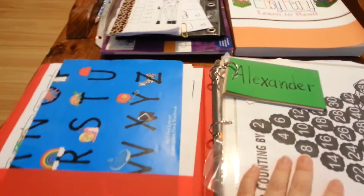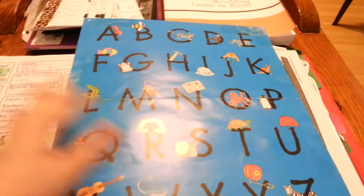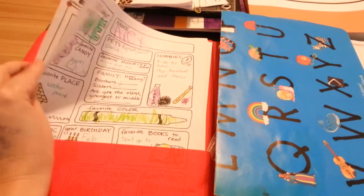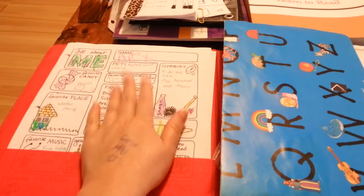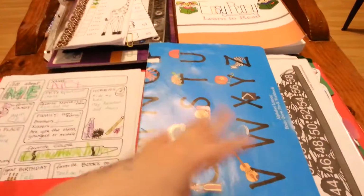So when we first start, he has his whole alphabet chart, and this chart was actually used by Mikey when he was in kindergarten. Alex already knows all his letters. What we're working on is the sounds, just to make sure he always keeps up with the sounds. So I have his chart here, so we'll go over the sounds with that. Over here are his About Me pages that I have found on Pinterest, or just free things that I find. This for him is fun, so I'll just give him a page for something fun to do while I get all his stuff together. So he does that while he waits for me.